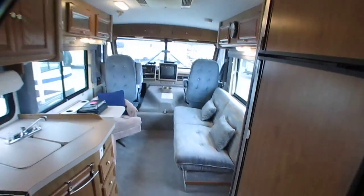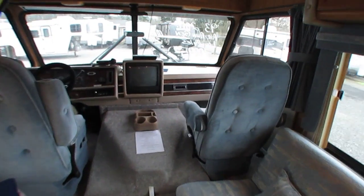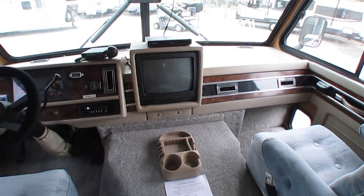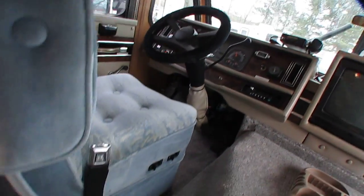Folks, it's just one of those motor homes. If this is what you're looking for, you need to get on the phone and call us and buy this thing, because you're not going to find another one like it. And like I said, he's owned it since 2007. Undercover when he wasn't using it. 53,000 miles. Got the original TV in the dash that still works. Got old school cassette stereo that works.